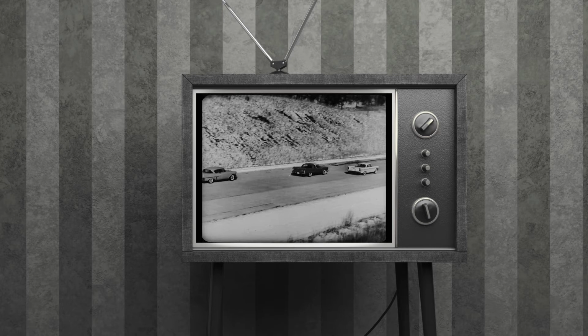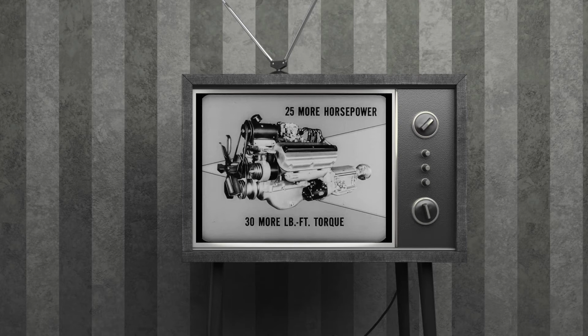In this picture, New Yorker is traveling about 70. Wouldn't you say that there was quite a difference in safe highway passing ability between Cadillac and the other two cars? Imperial and New Yorker have a bigger engine than Cadillac, with 25 more horsepower and 30 pound-feet more torque. That's one reason for the difference in performance.